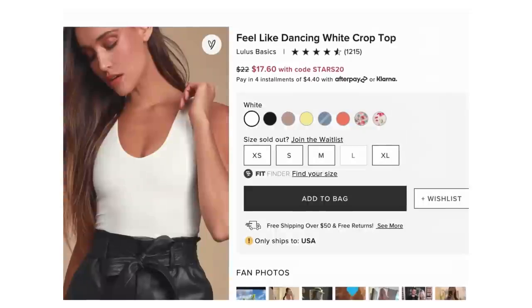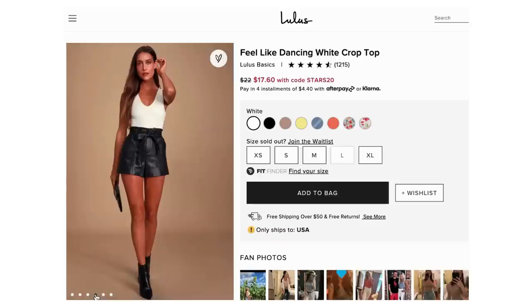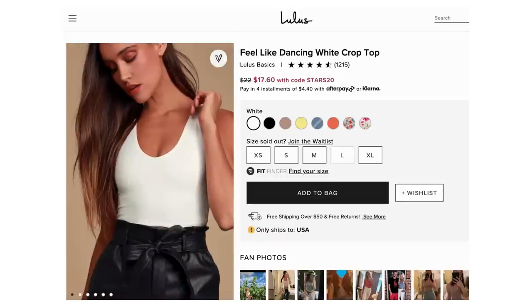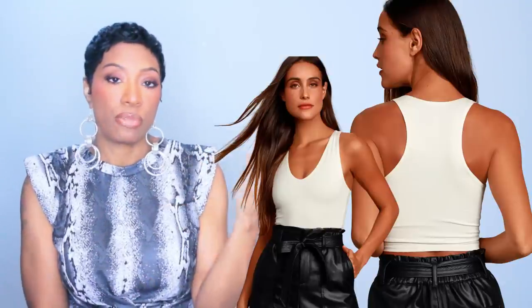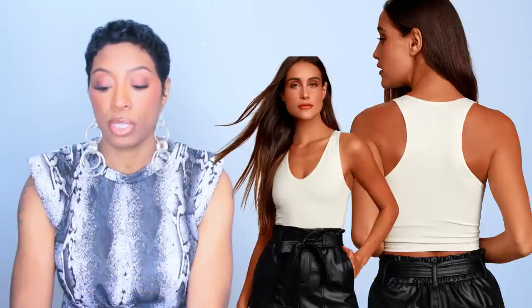This first option is at Lulus, and it is $22. And this is called the Feel Like Dancing Taupe crop top. It comes in lots and lots of colors. They say taupe, but depending on what color you choose is going to be the name you see. So this one's feel like dancing white crop. The red one is feel like dancing red crop. You see what I mean? So we're going to go for the white. I know hers is a cream top, but I think the white would still work.